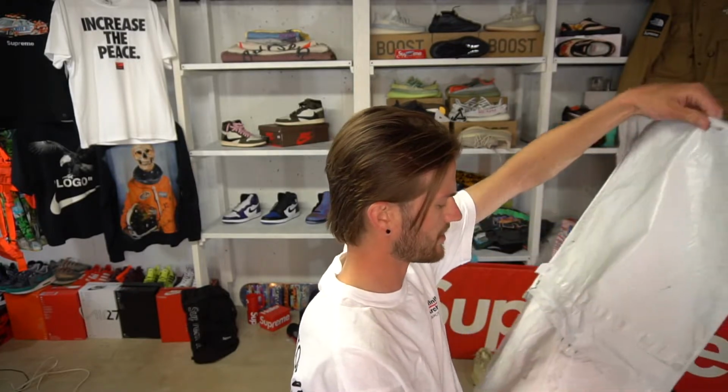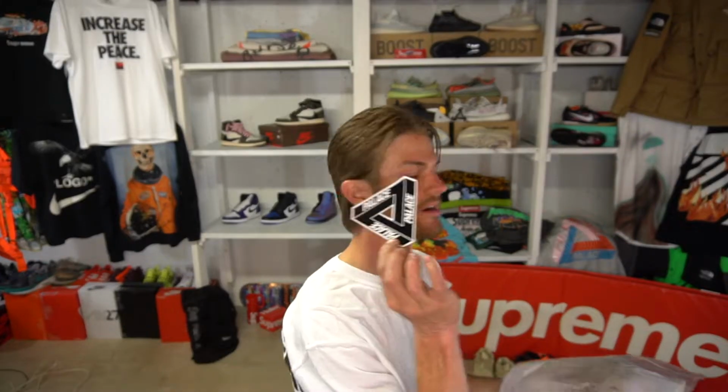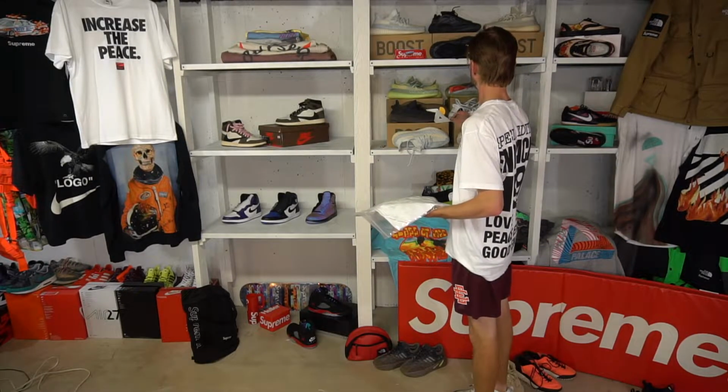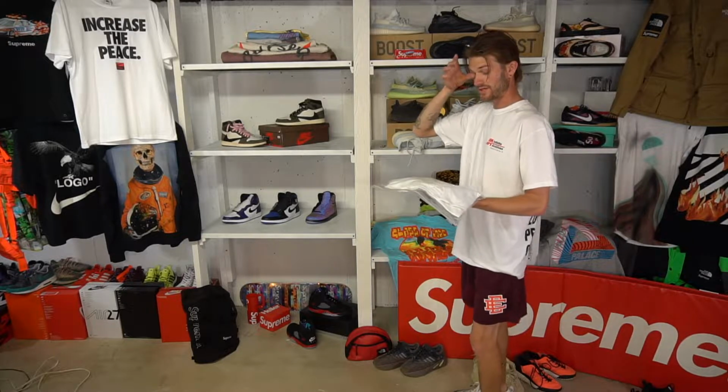I was hoping for a Tri-Ferg. Oh, there it is. Nice. They did give me a Tri-Ferg sticker, a black one. So now I've got two black ones, two white ones. I actually have quite a few more stickers, but they're in a box in another room.